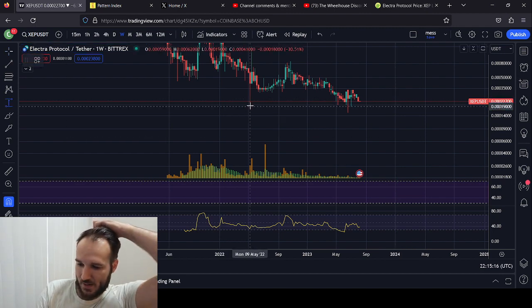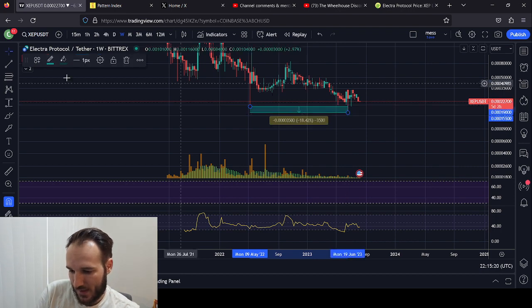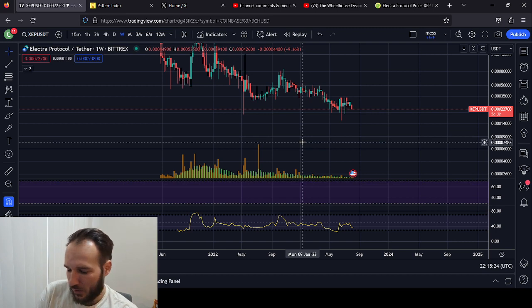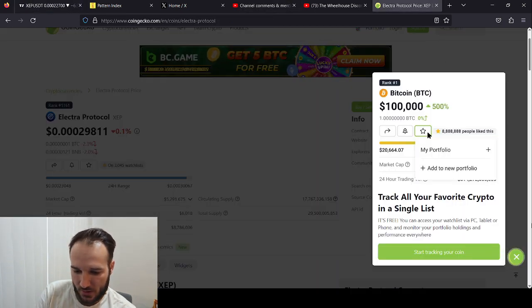Though on the price, you do have somewhat of a double bottom. I don't know if that's a double bottom. Let's see from bottom to bottom here. That is 18% of a difference, so not really that much of a double bottom. Not a whole lot of volume coming into this thing. I looked it up on CoinGecko here.